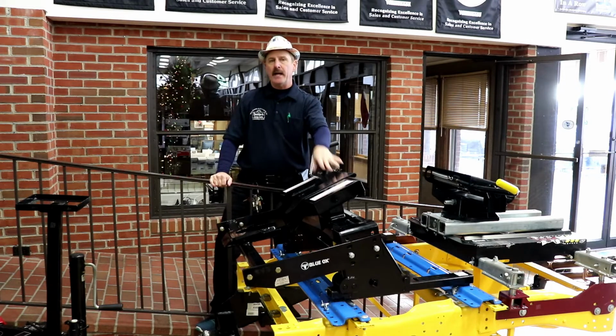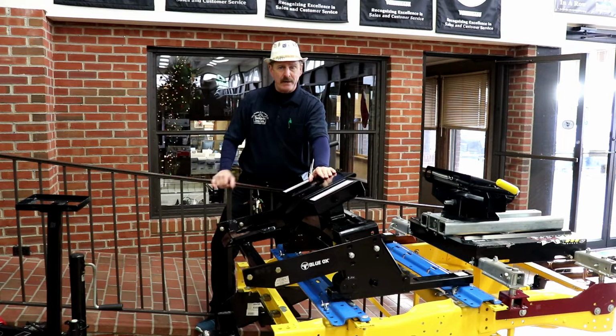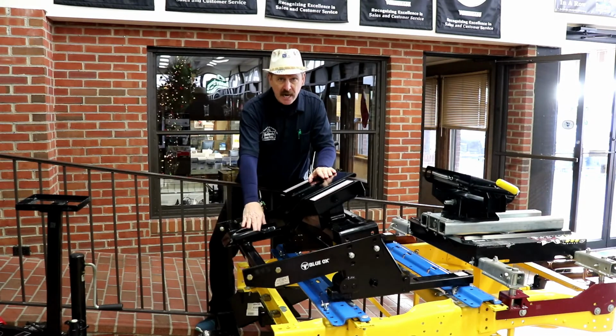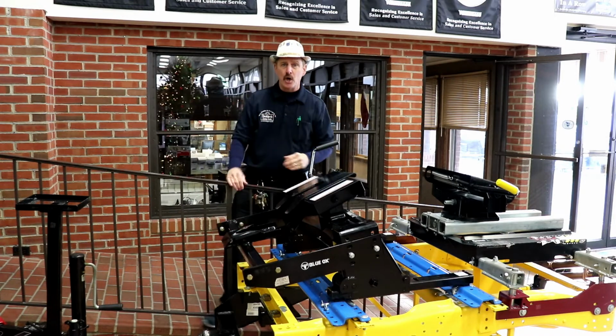Maybe some of you, and I know I was talking to somebody recently that had a Reese hitch, and it was locked in. They drove over 700 miles and they got to a campground and the thing came out. This would have saved them a ton of problems. So make sure you look into something like this if you're going to go the Reese hitch.